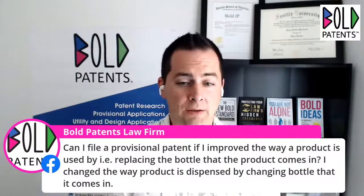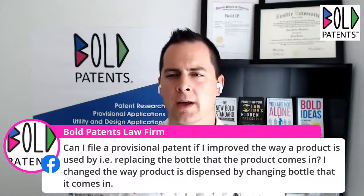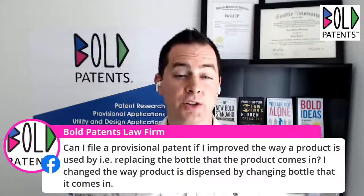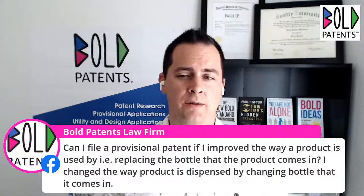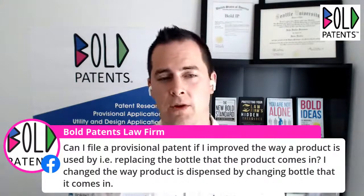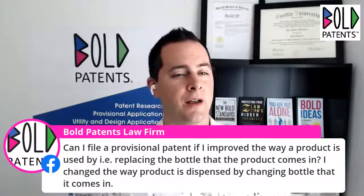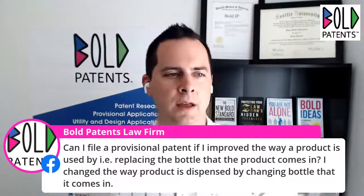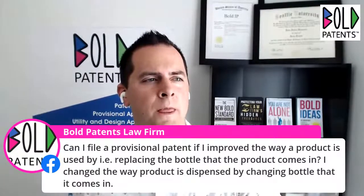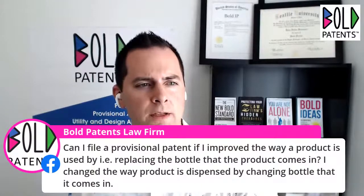And it sounds like you have not modified or even changed the actual substance, the real product inside that bottle. You're just changing the way that it's dispensed. So I would love to talk with you in more detail about what exactly you've come up with. It could very well be that you've come up with a new type of dispenser that could be applied not just to this one type of product, but to many types of products that would have the same type of viscosity or similar type of need or niche. So certainly it is eligible.